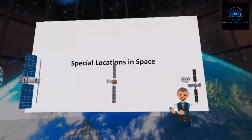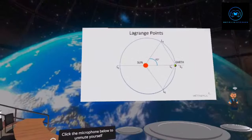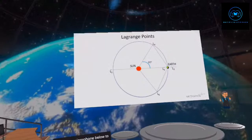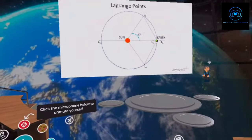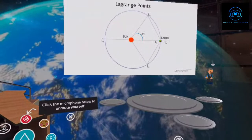Okay. Now I want to talk about special locations. What do I mean by special locations? Well, when one writes down all these laws and begins to take a good look at them and adds Newton's laws into Kepler's laws, all of a sudden some really neat little points come out. And these are called the Lagrange points. So here's the sun, that's at the center, and there's the Earth, as you see. And these L points that are labeled are called Lagrangian points.